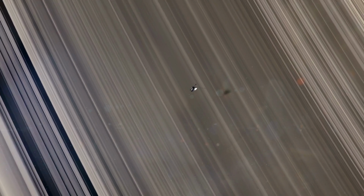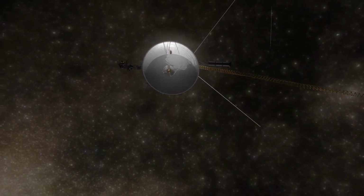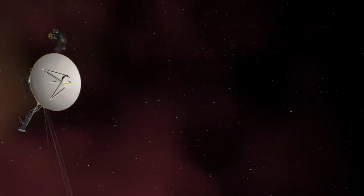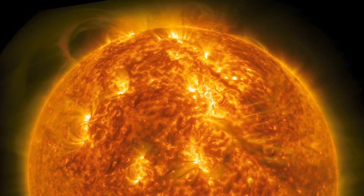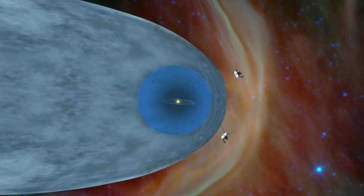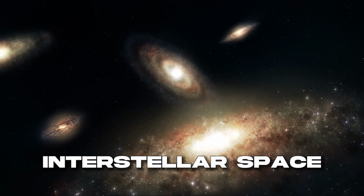After completing its primary mission, Voyager 1 was redirected to explore the outermost regions of our solar system. In 2012, Voyager 1 became the first spacecraft to enter interstellar space, the region beyond the heliosphere, which is the bubble of charged particles and magnetic fields created by the sun. The spacecraft is still operational and is continuing to send back data about interstellar medium and the boundary between our solar system and interstellar space.